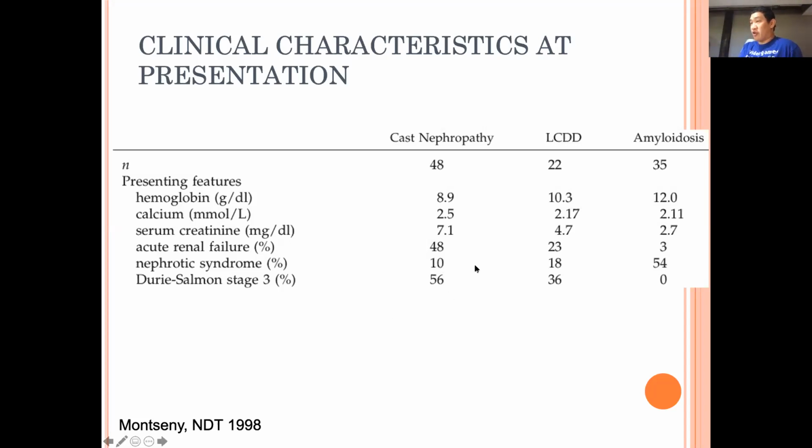The other one here is nephrotic syndrome. Patients who have florid nephrotic syndrome are much more likely to have amyloid as compared to patients with cast nephropathy. So those are really the two big ones that I'm always looking at. How bad is their GFR? How fast has it gone up? And are they nephrotic or are they not? Based on those two, I'm leaning towards one or the other. And in the end, it somewhat doesn't make a difference because the treatment is much the same. We're going to talk about how you might consider plasma exchange in cast nephropathy, but the data really doesn't support that.